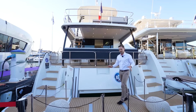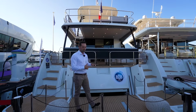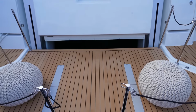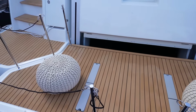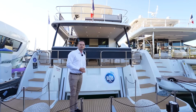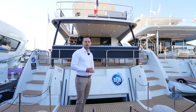At the stern of the vessel we have this large tender lift platform. This is a hydraulic platform which lowers into the water to take the tender. There are chocks here that you can see. Outside of being a tender lift, this does become an extended bathing platform or extended aft deck. You can see the rails here come all the way up, so it's really an extension of the aft cockpit. Rated to 250 kilograms, this can take a high-field 3.6 meter tender with a 20 horsepower outboard.